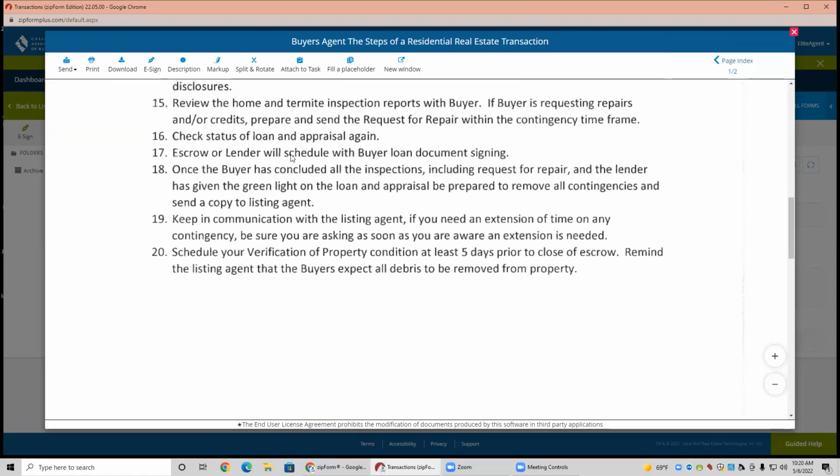So escrow or the lender is going to schedule with the buyer loan document signing. It's up to you whether you go to that. Sometimes I have, and most times I don't, it depends. So if your buyer wants you to accompany them, you can certainly do that.